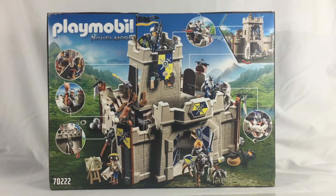So there's a look at the back. Gives you a nice exploded view with the circles on the sides and the top of some of the features it has, some of the things it can do. Again, missile launcher, catapults, and various other things that we'll take a look at in a little bit. But the back of the packaging really came out good. You see the 4 figures in action. It comes with a horse. It comes with a wolf.